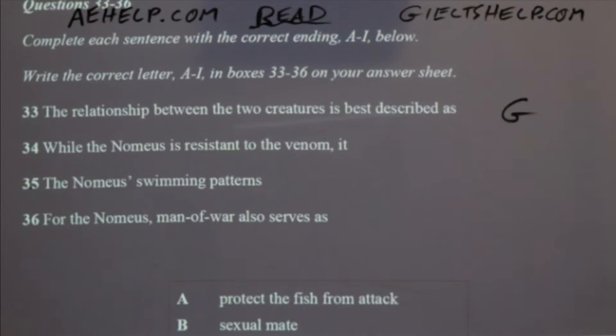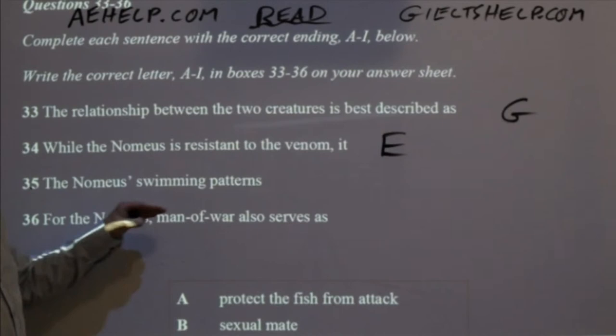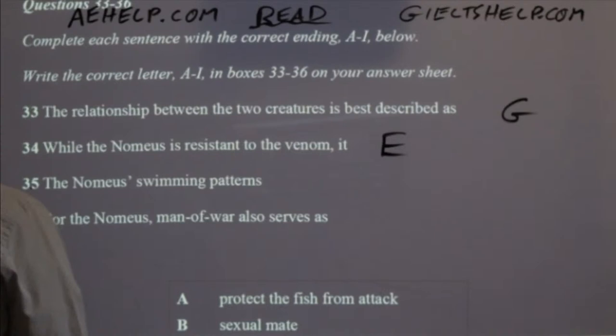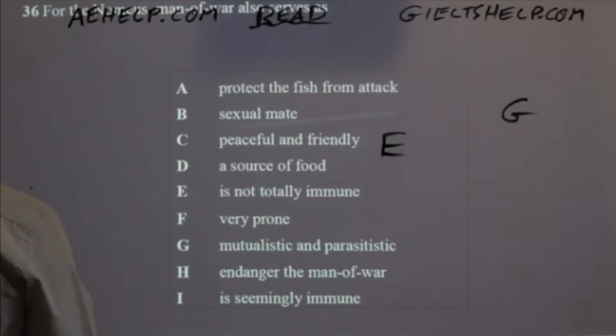So E, okay. The Nomius's swimming patterns. I'm going to do it now, so just follow with me. The Nomius's swimming patterns help protect it from the Portuguese man o' war. There it is right away. I can see it very quickly. It protects the fish from attack, right? We read lots of information on that.